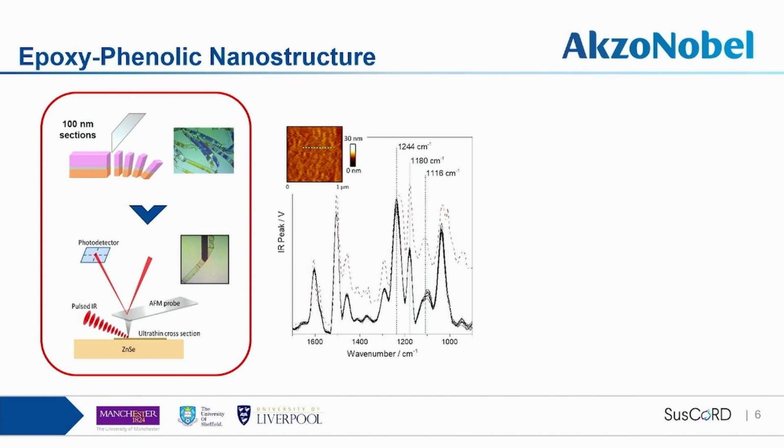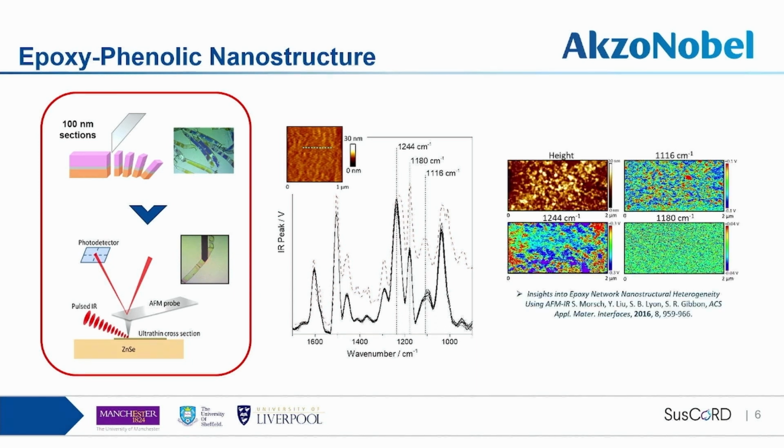Here the black spectra are the local infrared spectra collected from the specimen. The red spectrum is the bulk FTIR. You can see that they're a really nice match. The only absorbance that really varied is correlated strongly to the cross-linking mechanism and cross-linking density, and therefore also imaging at those wave numbers. We had evidence that this nanostructure corresponds to local chemical variation and local variations in cross-link density.